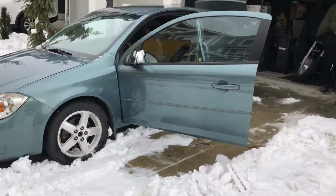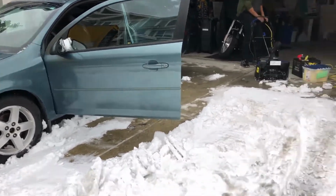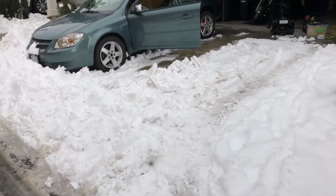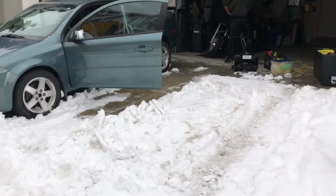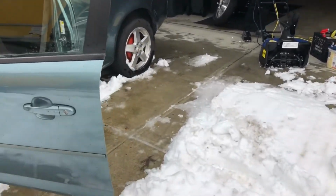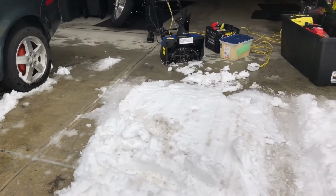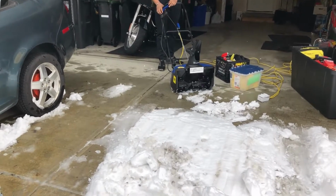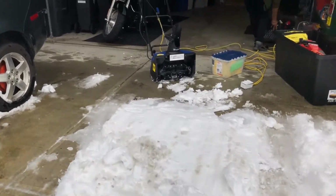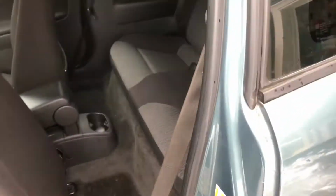Thanks. We have just reached the client location in Langley. As you can see, a lot of snow. The car is pretty much snowed in. So what we're going to do is first run a snow blower to make sure that we clear up all the snow. The client has requested us to also help them clear the snow with the snow blower, so we'll be doing that. And then after that, I'll show you the inside of the car.